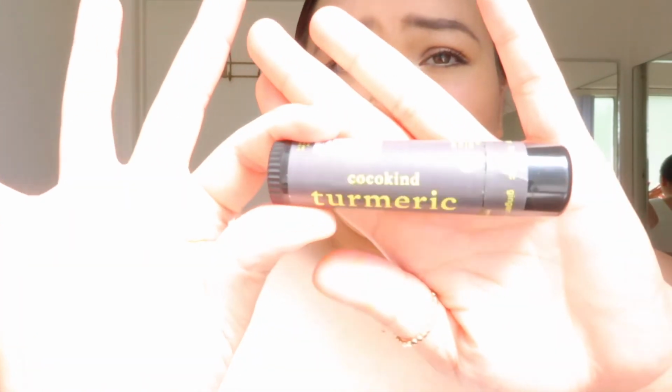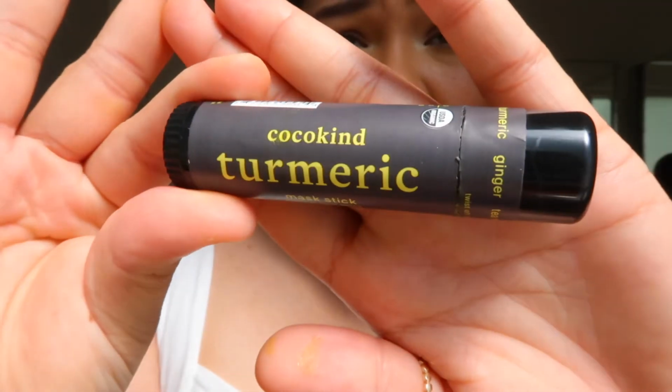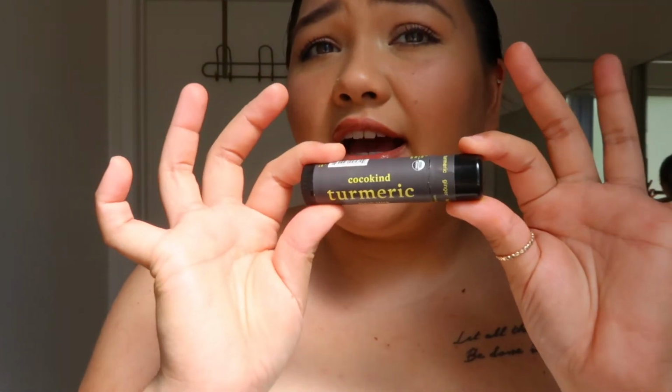It has ginger, turmeric, tea tree, sunflower oil, and beeswax. It's USDA organic, and you can get this at Target. But I've been loving this. If you have acne-prone skin, I highly recommend this.